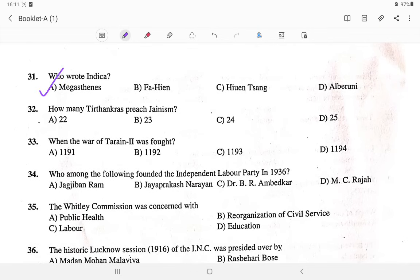He lived in the court of Chandragupta Maurya. How many Tirthankaras are there? Already the question has been asked, 24. When was the Battle of Tarain fought? The Battle of Tarain was in 1192 between Prithviraj Chauhan and Muhammad of Ghori. Muhammad of Ghori and Prithviraj Chauhan.